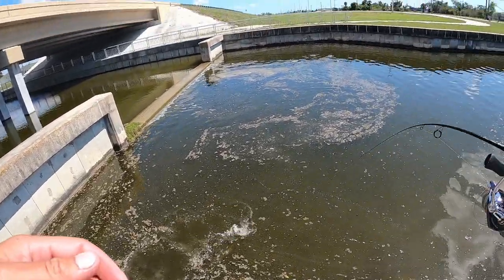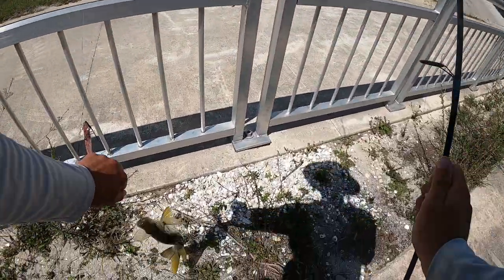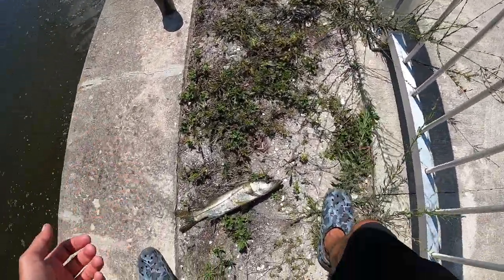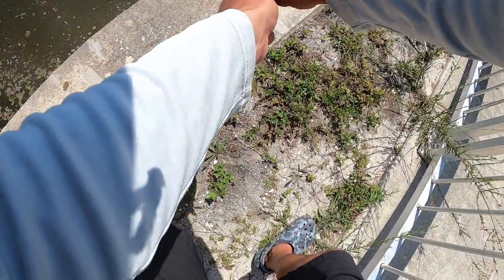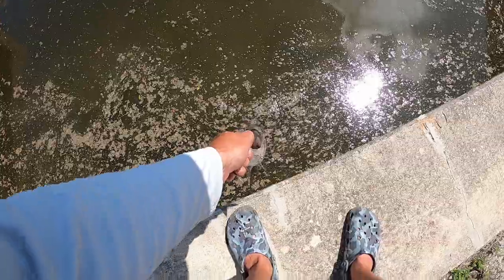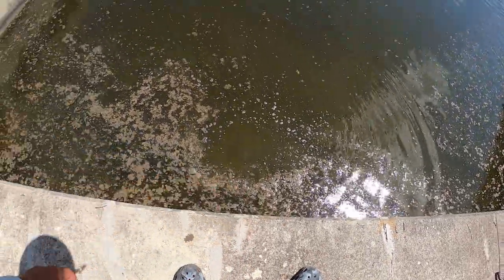All right, so I went to another spillway. This is a much smaller one, as you can tell, and it's got another snook. The artificial, ooh. Oh yeah, he frayed right through that. Oh, now he's all covered in dirt. Buddy. Yeah, he wasn't even hooked that badly. He's all dirty now. Yeah, this spillway is definitely a lot dirtier than the other one.